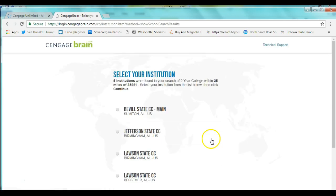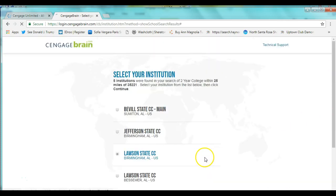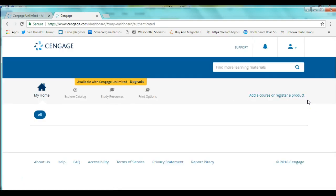And it'll find us. And there we are. This is Bessemer or Birmingham campus, whichever is your main campus. Select that and then select Continue. So now you can see it's connecting you to the actual college.